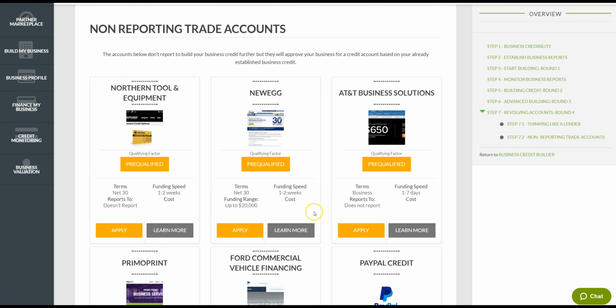So the Finance Suite gives you the step-by-step process to build your business credit. You're guided through this process with the help of advisors that will hold your hand and provide concierge service. The end result, you get credit much faster than building it on your own.